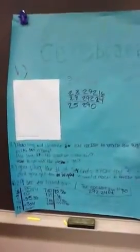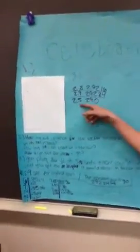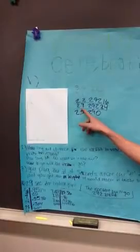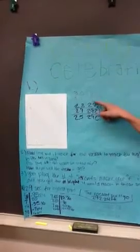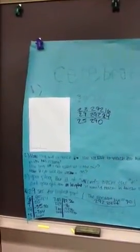Okay, well we wrote down the formula, which is not on here, but then we plugged the time into it, and we found that 2.9 seconds was the maximum trajectory it would reach. And then we also tried 3.1, which is lower than 2.9, so 2.9 is the maximum trajectory.